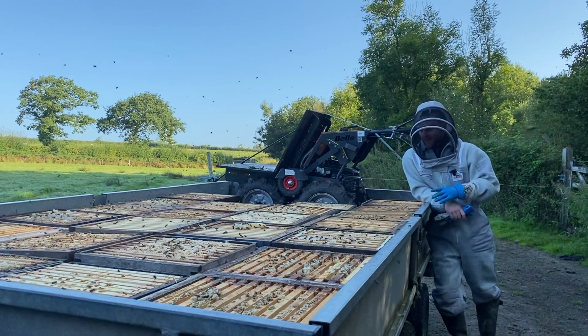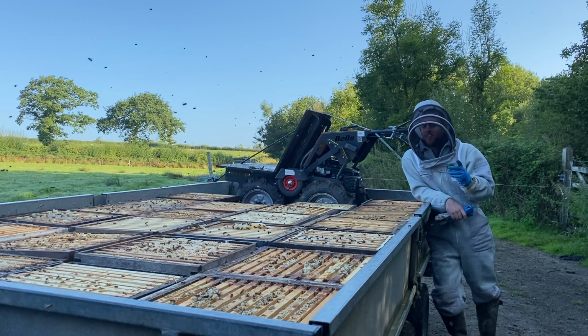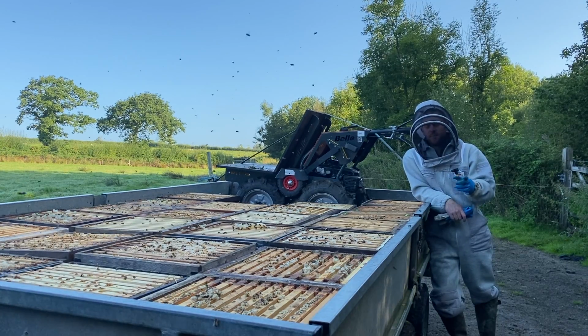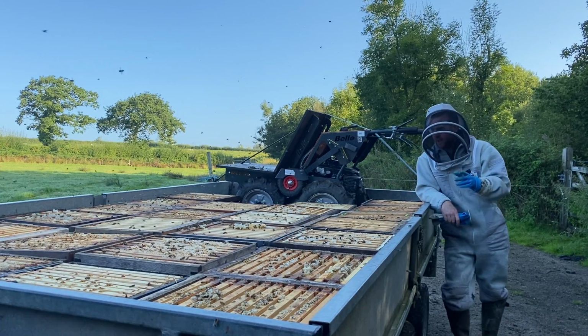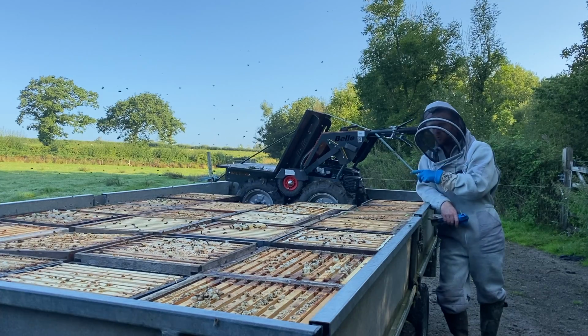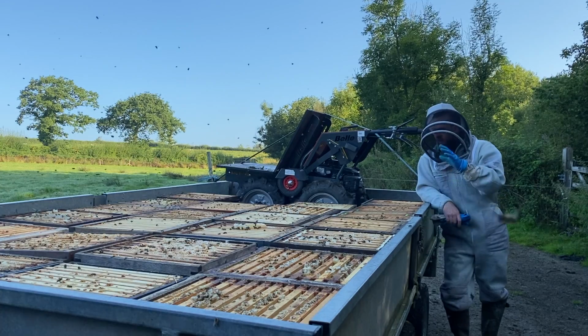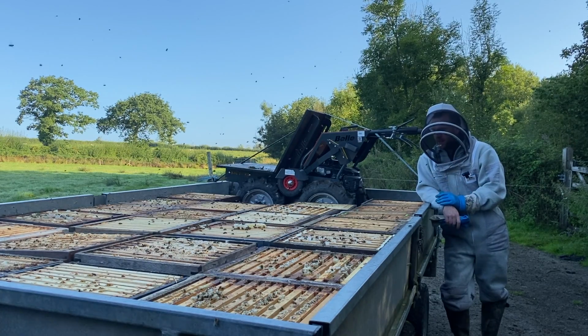Well, that's it. That's all the honey off the hives. We did take 8 back with us last night because I didn't bring enough clearer boards. We shook some bees out last night just to take those boxes with us. A good thing we brought them because we've only got room for another 2 supers before we'd have to start strapping everything down. So 48 supers here plus 8.